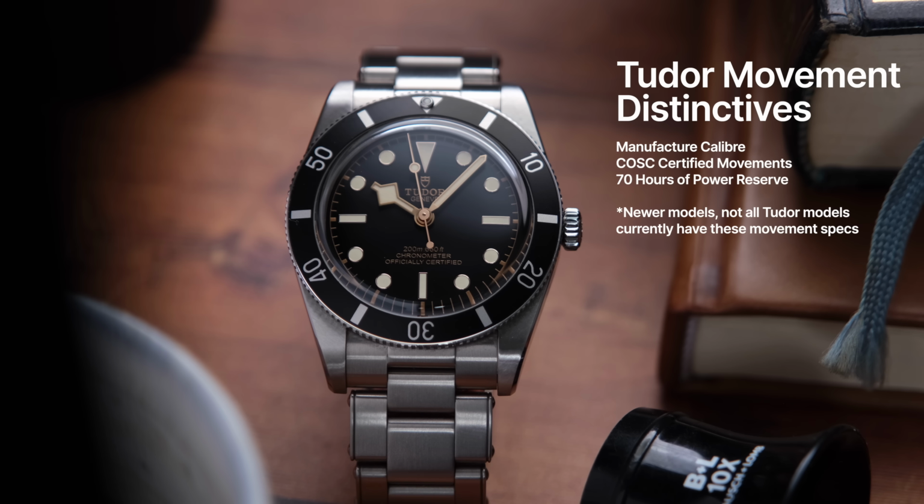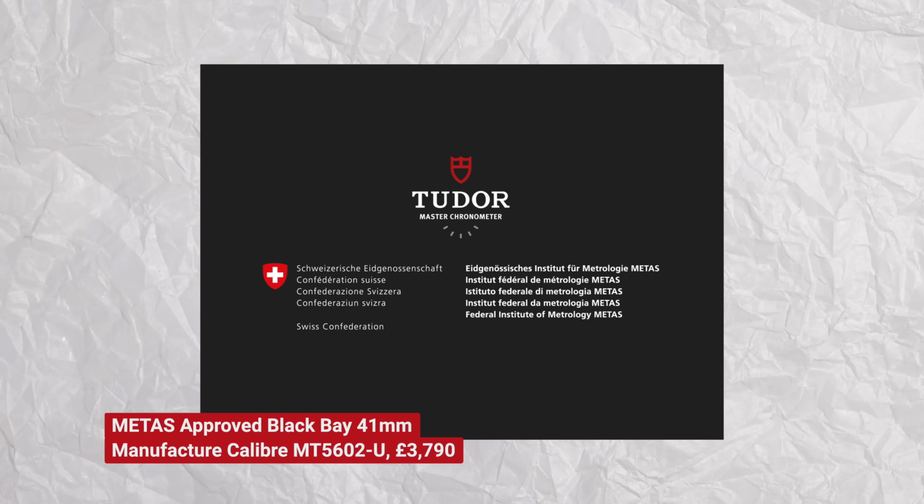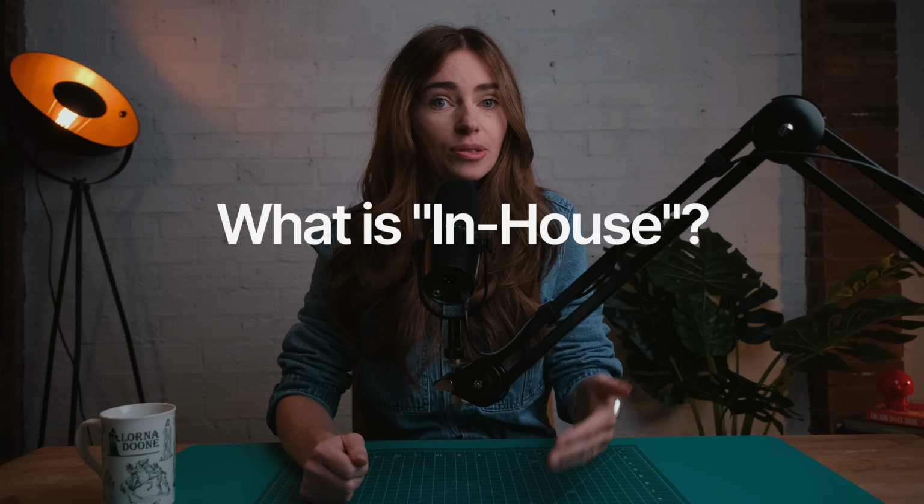Fast forward to present day, where Tudor has become a massive player in the mid-tier luxury watch market, with all of their newer releases boasting an in-house movement, COSC certification, and they're even moving into METAS certification at an incredible price point. So, how? I think we should first define what an in-house movement is.